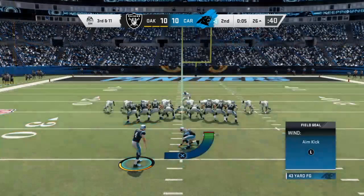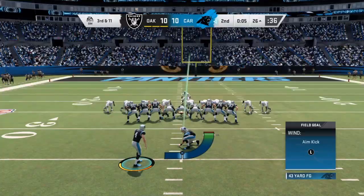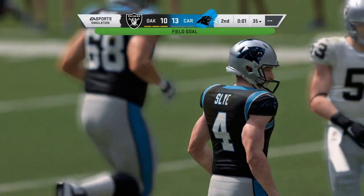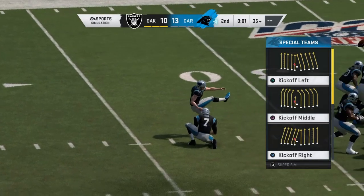A chance to try to add 3 points before heading to the locker room. And this one is right through. And they will take the lead at 13-10. So we will not go into the lockers tied.